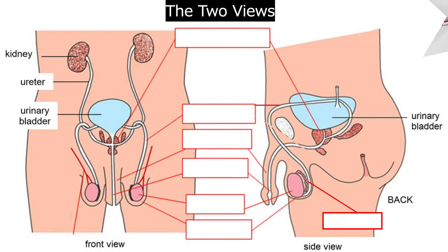So what are the two views? When you look at the male reproductive system, we looked at it in a side view, okay? However, obviously, there's another view that you can see. So let's look at what we've got. If we look at the top here, let's follow it round. So we have our testes. We follow around, and the second gland is the prostate gland. Okay, so what's next? This one here. So let's follow it around.